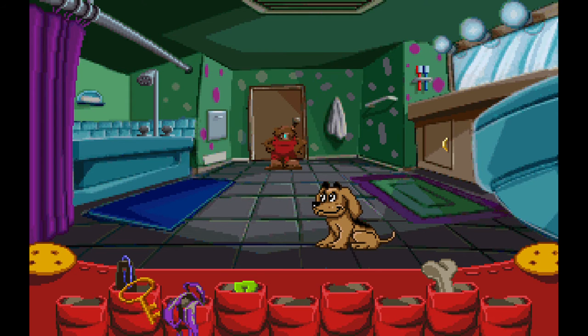That puppy needs a bath. I wonder how I can get her into the tub. I wonder where this goes. Here goes nothing. Look out below!